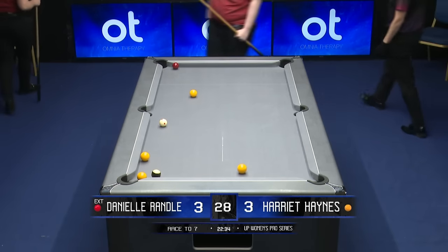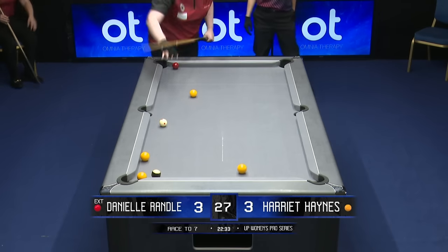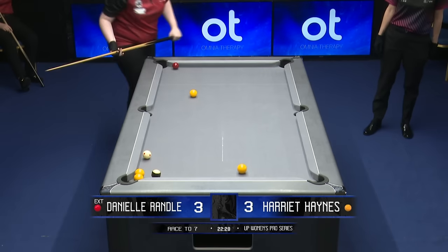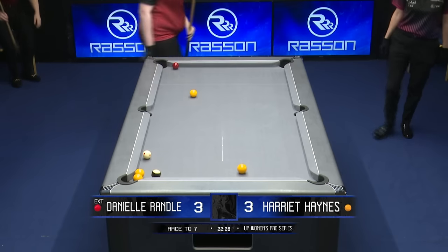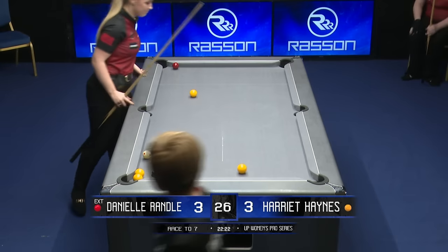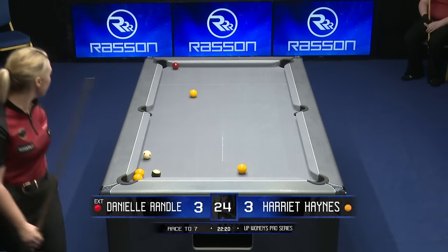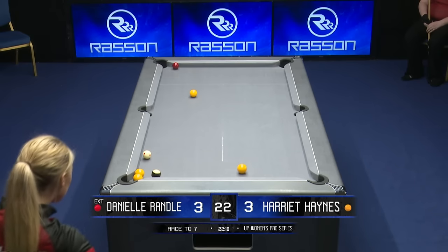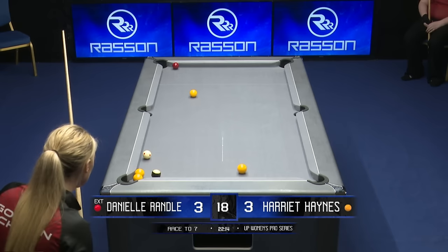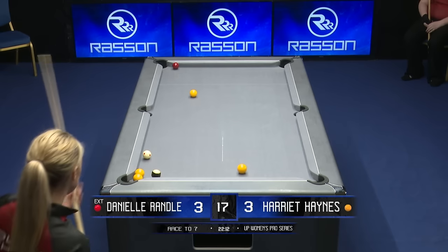But it is going to allow Harriet Haynes the opportunity to go into the lead for the first time. Oh, she hasn't potted it, though. I was going to say that was the only thing that could go wrong. She either double kisses it and it goes behind the eight ball, or she double kisses it and doesn't pot it. I don't know if Danielle can do anything with this red, though. I think it's too close to the top cushion.